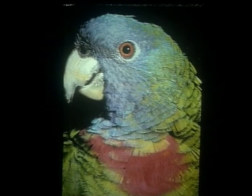Wild distribution, the island of Dominica in the Caribbean. Eggs laid and incubation periods are unknown at this present time.